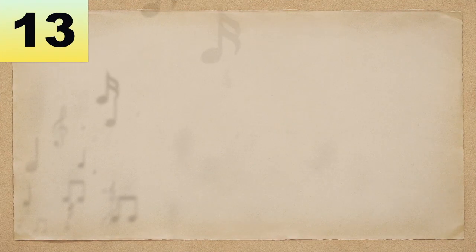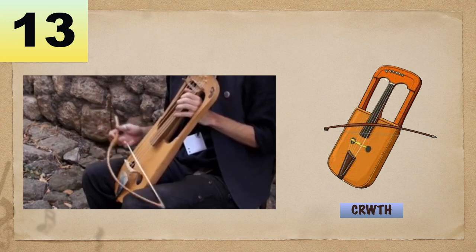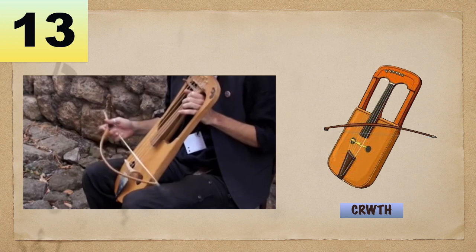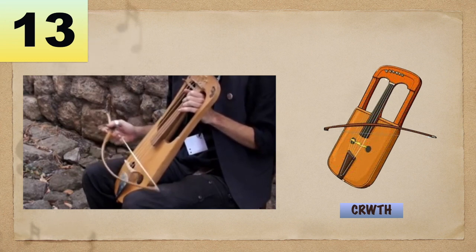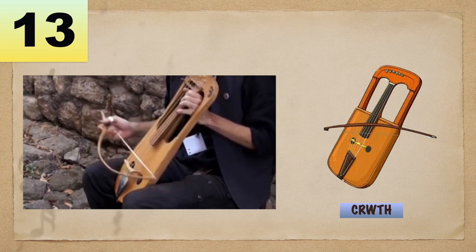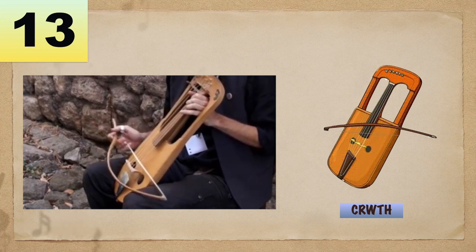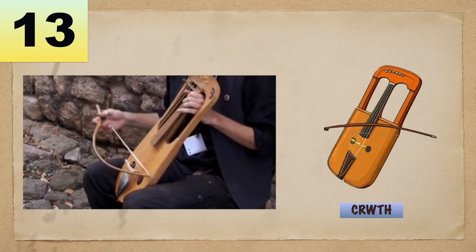Number 13. Crwth consists of a simple box construction with a flat, fretless fingerboard and 6 gut strings. According to Wikipedia, the sound box or resonator was in the shape of an inverted U, carved as a single unit and made from a block of maple or sycamore.